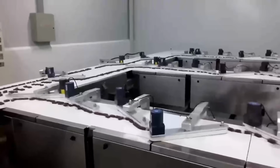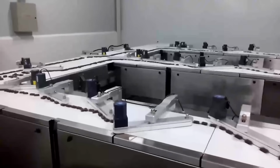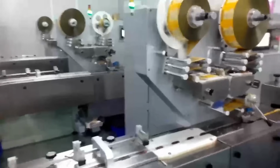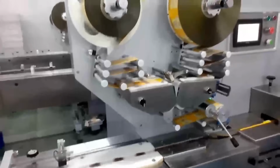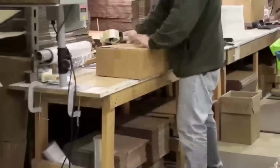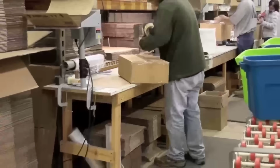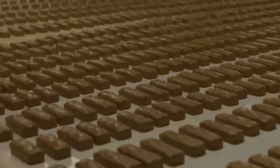Next, each unit is passed under a metal detector, which checks for any possible foreign objects that could have entered the bar during earlier processing stages. These systems are highly sensitive and calibrated daily with test pieces. Some plants also employ X-ray machines that detect not just metal, but dense, non-metallic contaminants, such as glass or stone. Bars that pass all inspections continue down the conveyor toward the cartoning line.